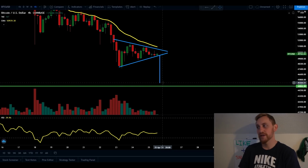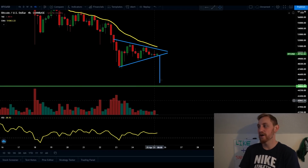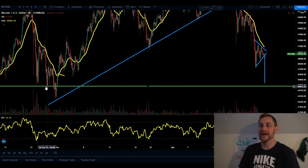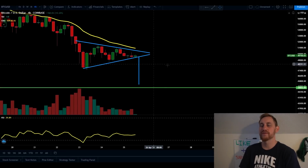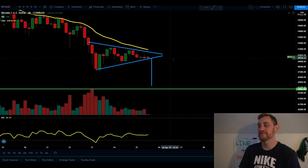Now, if we were to break down to the downside, the measure move target would put us somewhere around, what do you know, right around that $45,300 area, right above where I think we're actually going to get the bounce. I think we are going to get a big bounce, like I saw in yesterday's video, off around that $45,000 area, more so like 44,866. We got a bunch of support back there in that area looking left. And also, as we know, we're going to take a look at a few of our moving averages and things of that nature as to why I think we're going to get a big bounce off that general area.